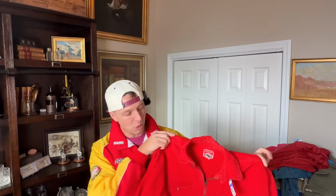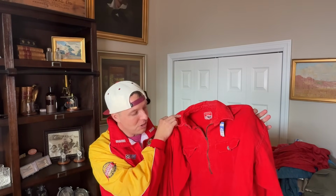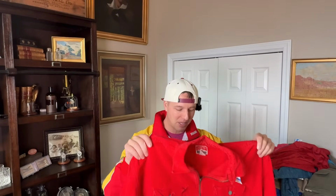Corduroy did really well for me this year, so I'm going to continue to pick up corduroy. This has the two chest button pockets. Quarter zip, $5. It's missing its little dongle, but it's vintage, not that big a deal. I didn't look this up, but I'm guessing over $20, $5 into over 20.